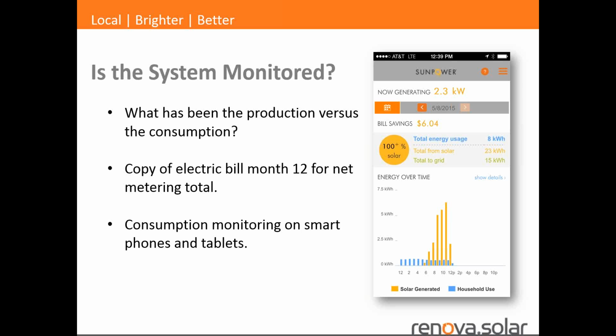There is a really great tool that is out there on a lot of systems. I know SunPower systems, for the most part, all have them. Some other systems do as well, and it's important to understand which do and which don't. And that is a consumption monitoring device, and it is available on smartphones and tablets. What that'll do, you can see on the right-hand side of this screen, in the bottom of that panel, it'll show blue lines. The blue lines are the energy that is being pulled and being used by this specific residence.